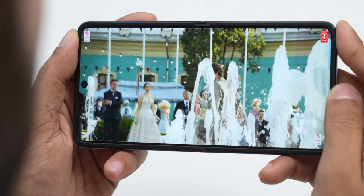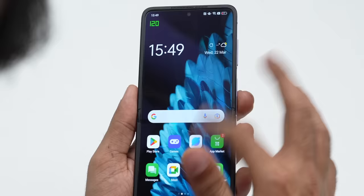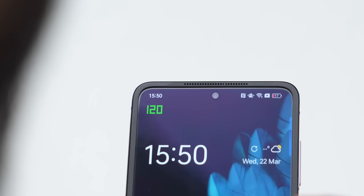Now the display is also the brightest folding display. You get 1600 nits of peak brightness. And even the display can go from 1 to 120 Hz all the way. But in our testing, as you can see, it stays at 120 Hz. And when you open some apps like YouTube, it goes to 60 Hz, or this Oppo browser, it goes to 60 Hz. That's it. Most of the time, it just stays between 60 and 120 Hz.